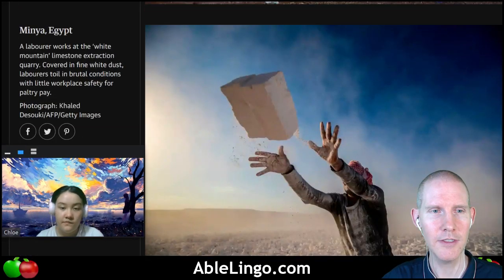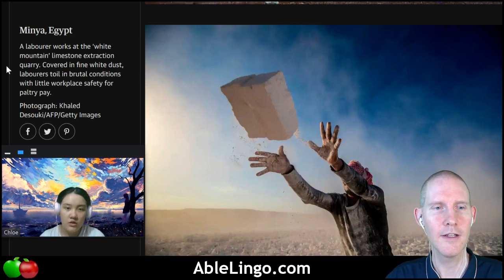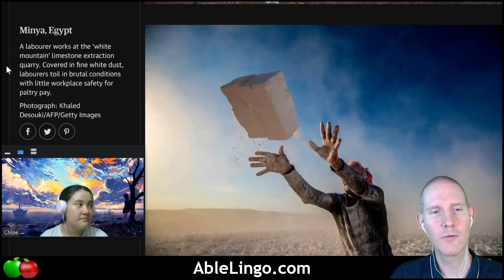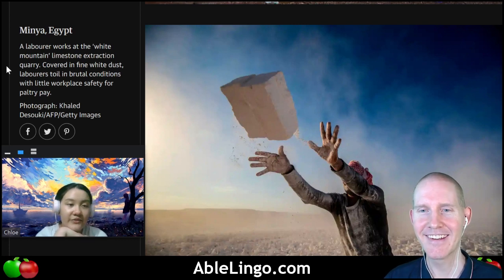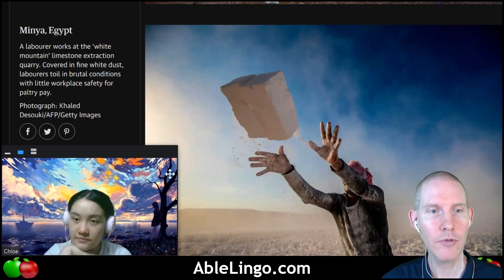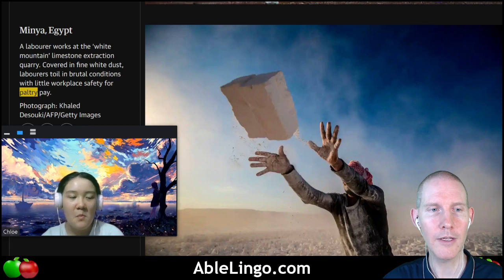This one's kind of interesting. Minya, Egypt. Yeah, Egypt. A laborer works at the White Mountain limestone extraction quarry. Quarry, exactly. Quarry covered in fine white dust. Laborers toil in brutal conditions with little workplace safety for paltry pay. For paltry pay. All right.